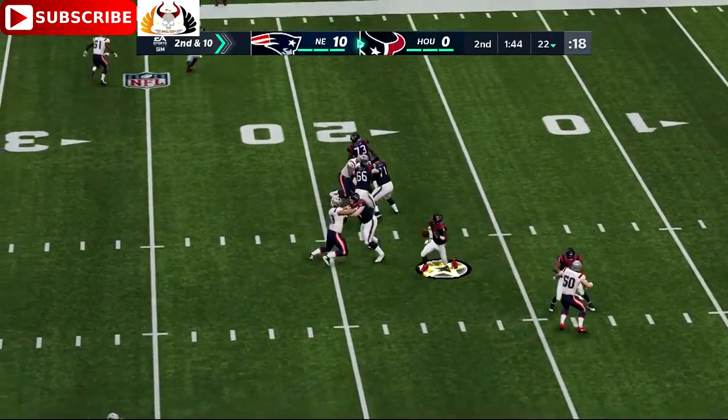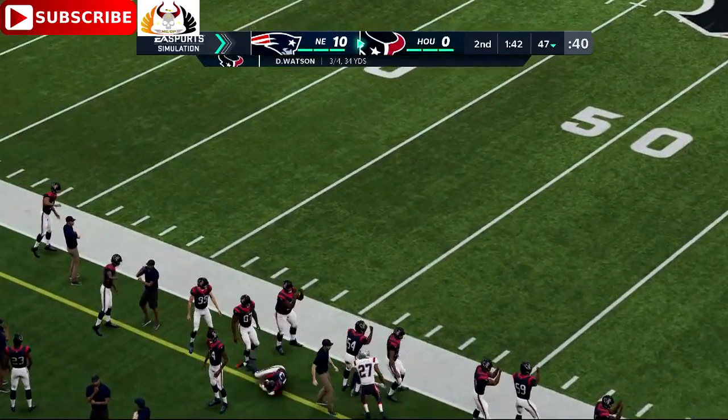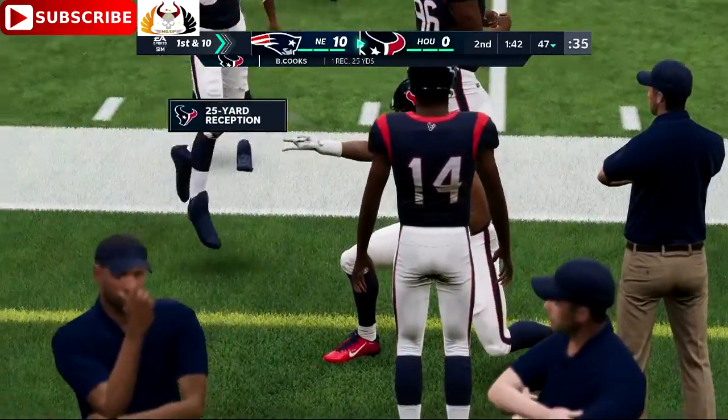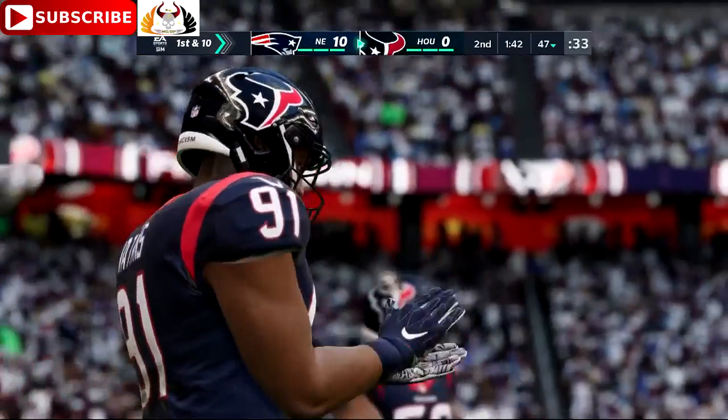Throwing again is Watson. They'll tussle for it, and this is going to be caught. And he'll be out of bounds, but able to get it up past the 45. A 1st down there on a pickup of 25.